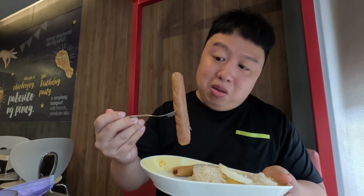And this hot dog is absolutely huge. I thought it was gonna be a small hot dog. This is a long hot dog. Oh man. But it doesn't really seem to have any seasoning or anything. It's just a regular hot dog, I guess. Let's take a bite.